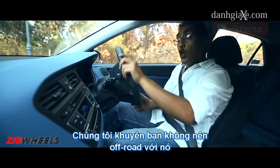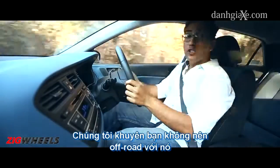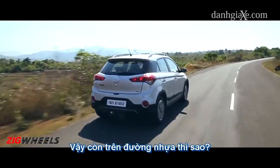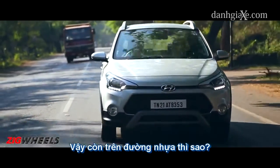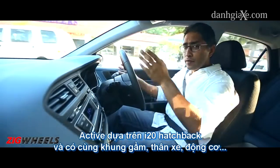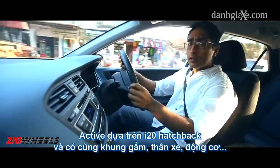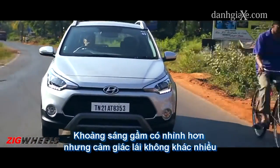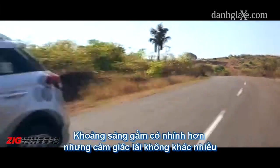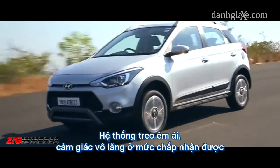Now that we've told you what not to do with the Active, as in take it off-road, on the beach, on trails, let's now tell you how it is on the road. Now the Active is based on the i20, and we have mentioned that in the past. So what you get is the same chassis, the same shell, and the same underpinnings. Now it might have a slightly higher ground clearance than the regular hatchback, but that hasn't affected the car's behavior on the road. So the ride is still nice, the handling is still acceptable, and it continues to get the same engine and gearbox options.